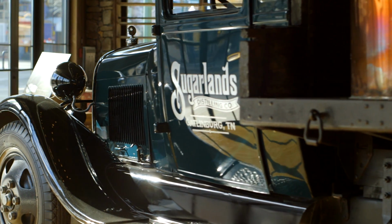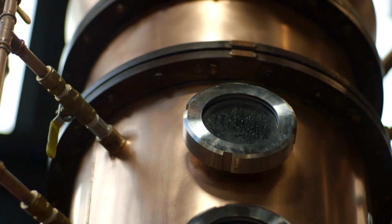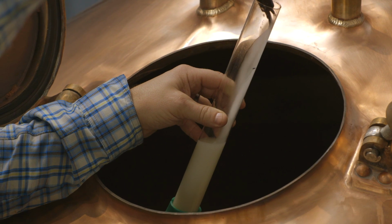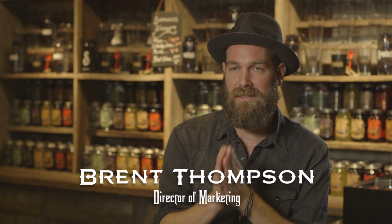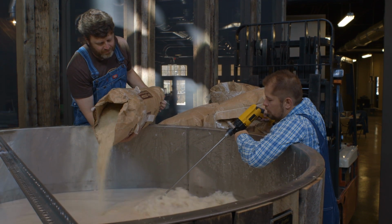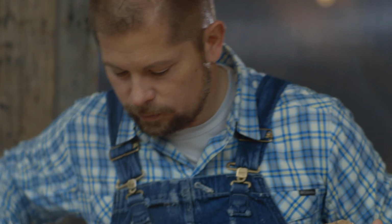Getting into this particular business, it was very important for us to make sure that we were putting out the most authentic product. The most important thing about Sugarlands Distilling Company is our focus on the taste of the moonshine. And one of the best parts of the Sugarlands story was identifying who our head distiller is going to be.